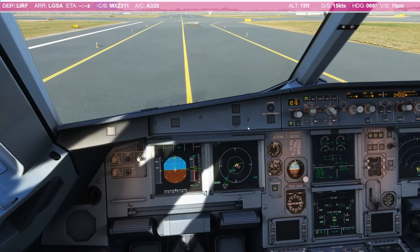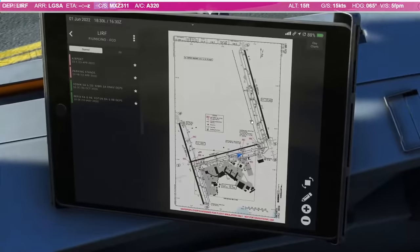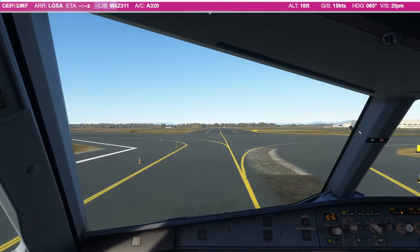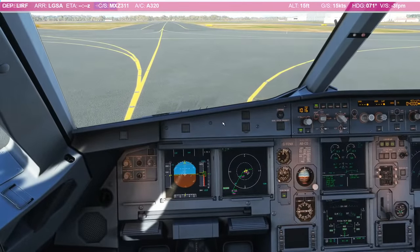Good stuff. Let's make sure we get Bravo Bravo. I think it's going to be the first one. Let's just check the charts. Bravo Bravo is the first one. Yep, this one here. So I'm going to hold there. No. That's what happens if you use the mouse while I'm using the pedals.